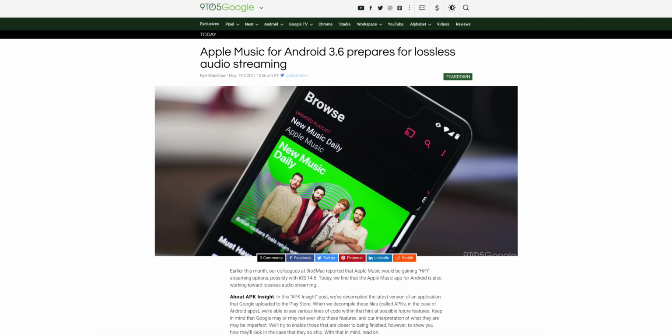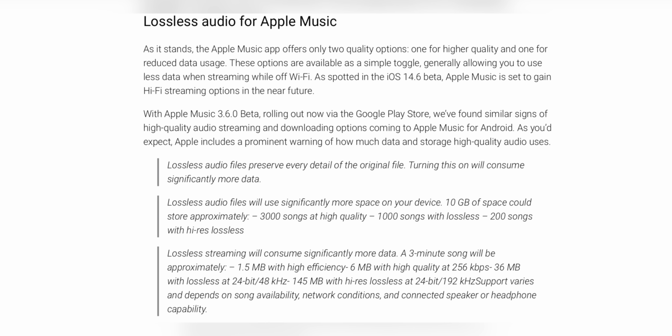So this appears in a new beta release of Apple Music, and Apple includes warnings about how much storage space and data it's going to use. So you can see here, this is what they said, and this basically all but confirms that HiFi audio is definitely coming to Apple Music very, very soon.